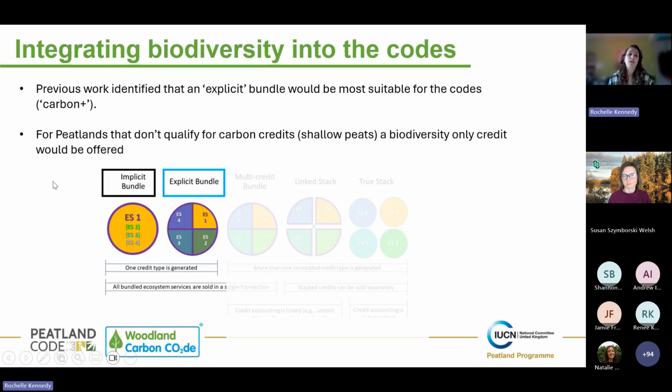We are also looking at offering a biodiversity only credit for peatland projects that don't qualify for carbon credits. So this is for shallow peats specifically. So they would have a biodiversity only credit.